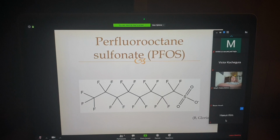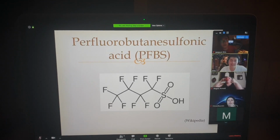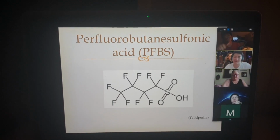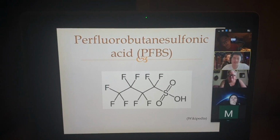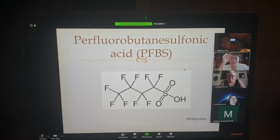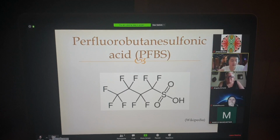This led to the creation of the daughter chemical, you can call it, perfluorobutane sulfonic acid, PFBS. So PFBS is distinctively different from its predecessors, because the carbon chain is only four. There are only 4 carbon atoms in the chain, and PFBS is a chemical compound with a sulfonic acid functional group.